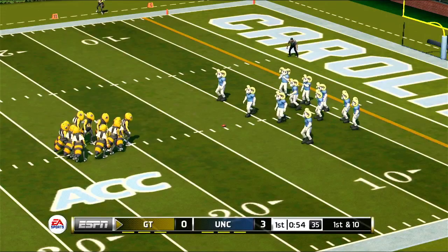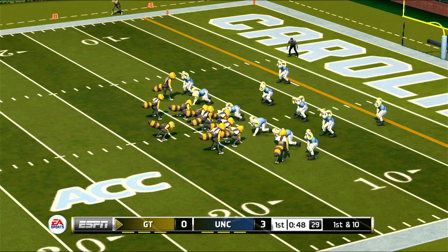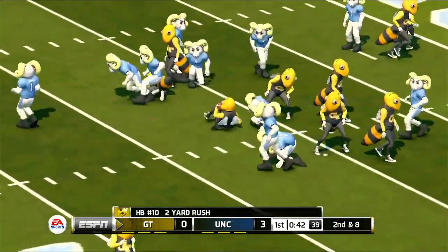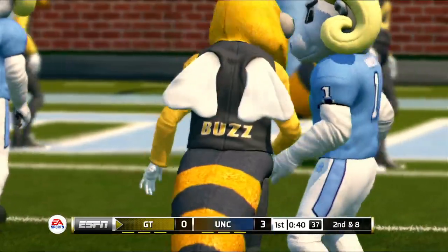It's first and 10. Ball on the 13-yard line. He gains a couple of yards on the carry. That makes it 7-8.